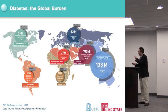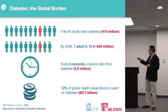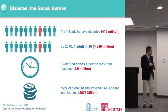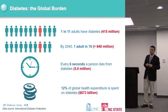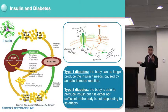As you probably know, diabetes is a global burden currently affecting around 400 million people, and every 6 seconds one person dies from diabetes. This number will further increase to over 600 million, and at that moment 1 in 3 Americans will have diabetes. So it's a really challenging issue. Just some background about insulin and diabetes: insulin is a hormone produced in the beta cells in the pancreas.